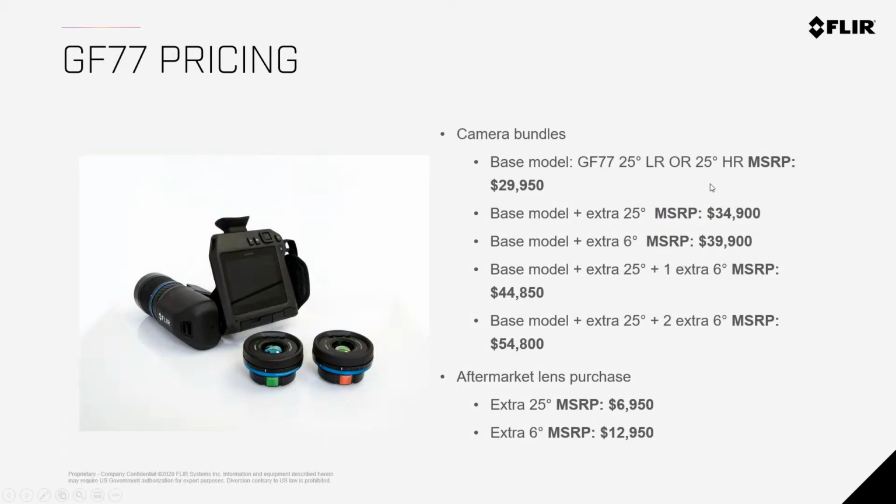We'll look at pricing and the different configurations really quick as well. The base model is going to come with the camera and generally one of our 25 degree lenses. That's going to be the most common. You can get either the HR or the LR lens. It's going to be roughly $30,000. Then you can do that plus another 25 degree lens, and it's going to be about another $5,000 for that lens. You can mix it up and get the 6 degree lens. So you can buy it in any kit configuration.